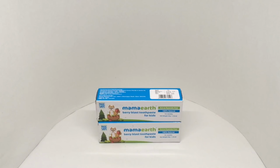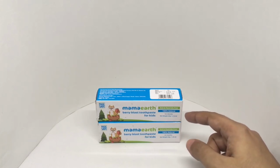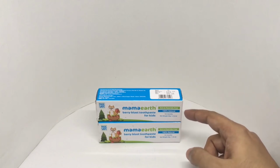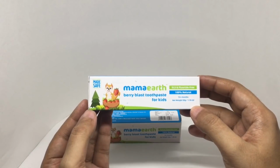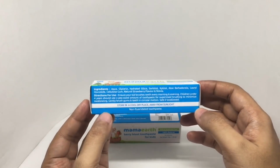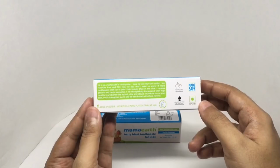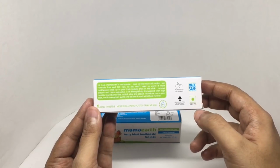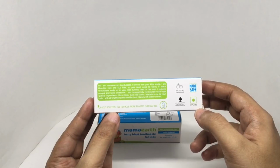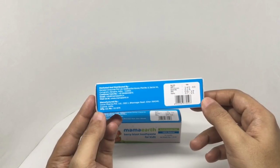Let's take a look at this kid's toothpaste. This is from Mama Earth. Berry Blast toothpaste for kids. Each of these costs around 149 rupees or $2 or so. 100% natural. Quite a cute packaging. That's the ingredient list. Children under 4 years should use a pea-sized amount of toothpaste. Not tested on animals. 100% derived from the vegetable mineral kingdom. 100% vegetarian. Positive plastic. We recycle more plastic than we use. This is manufactured in Gujarat, India.